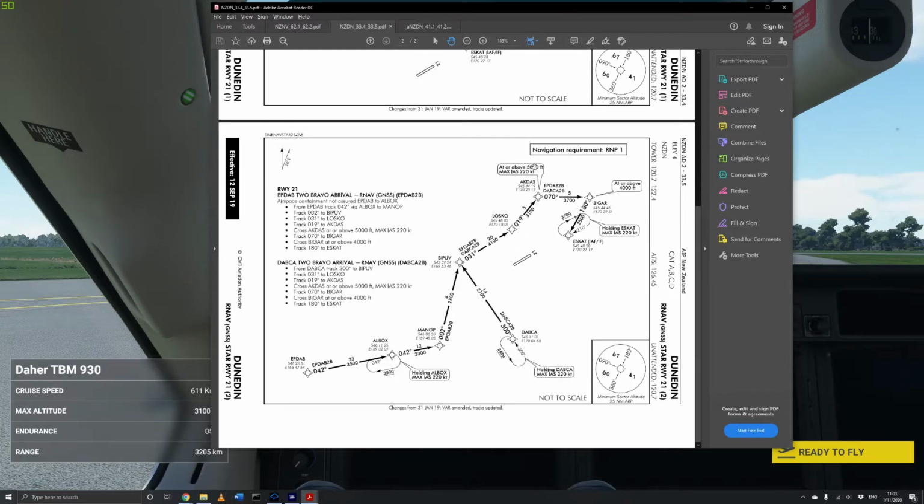So as long as we obey this constraint here, 5,000 feet or above at ACDAS and 4,000 feet or above at BIGAR, then we'll be in good shape for those. And we'll just have to work those out with a little bit of math, because we don't really have a good VNAV in this aeroplane.